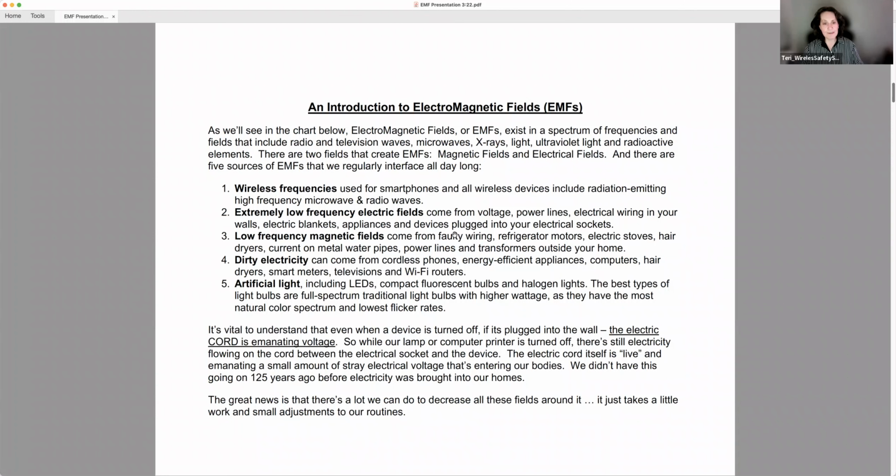Low frequency magnetic fields come from faulty wiring, refrigerator motors, electric stoves, hair dryers, current that runs on our metal water system, and transformers outside of our homes. And then we have dirty electricity, which comes from cordless phones and computers. And then we have EMF that's coming from LEDs, which are really popular, including compact fluorescents and halogens.